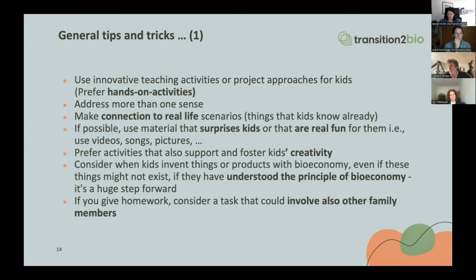Addressing more than one sense, so activating all the senses, as I've explained a couple of times, and also making connection to real life scenarios so that they can relate to their everyday life, and then they can remember more easily and talk to some friends about what they've done with actually something that they found on the table when they are around with friends.